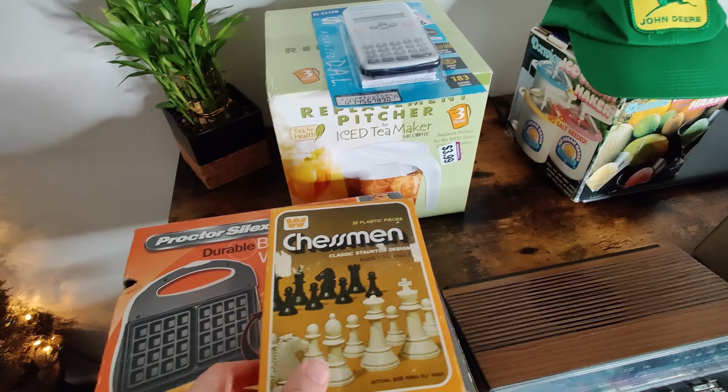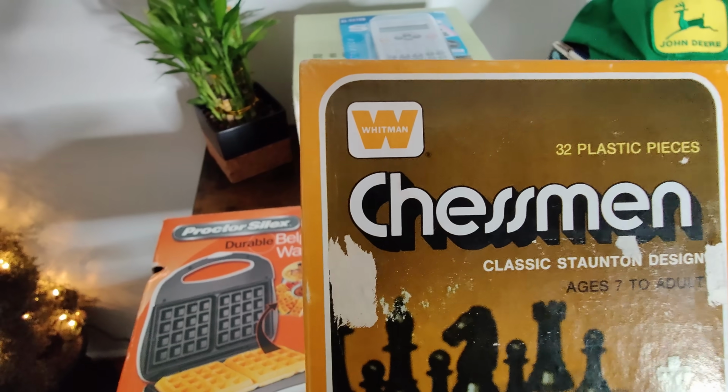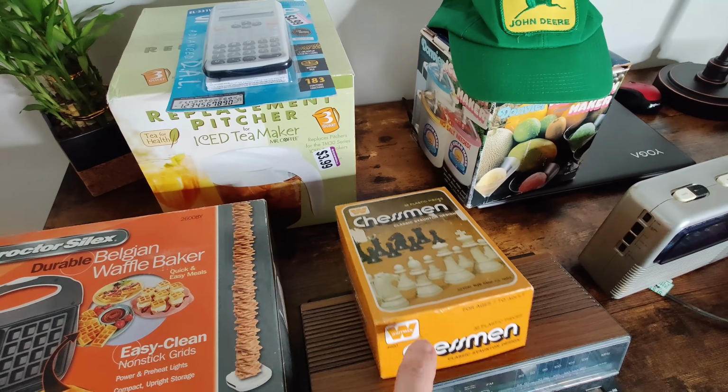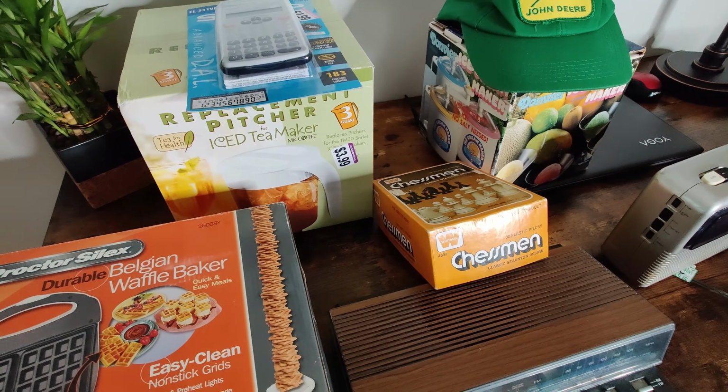I sold a Milton Bradley set like this, vintage, for $30. I got it from Goodwill for $1. This is Whitman. Doesn't look like it's selling for as much. It looked like between 15, 18 bucks. So for 50 cents, yeah, that'll ship first class as well. So pretty good pickup for 50 cents.